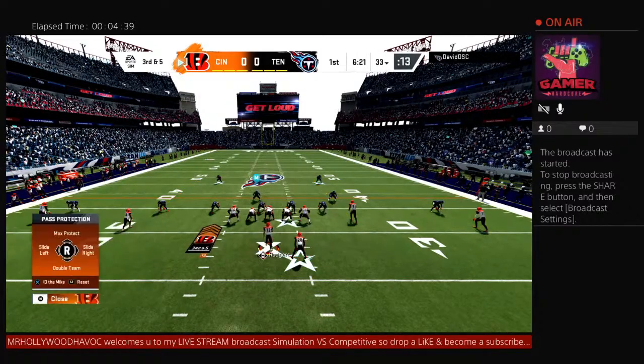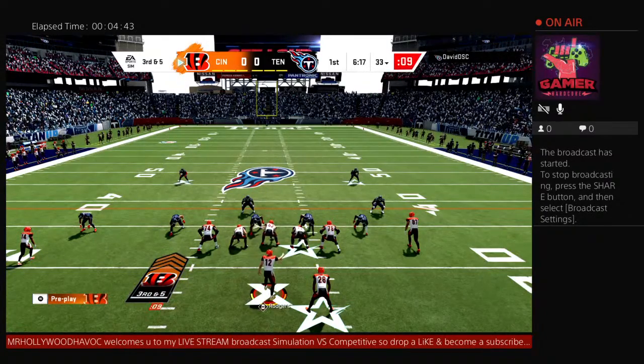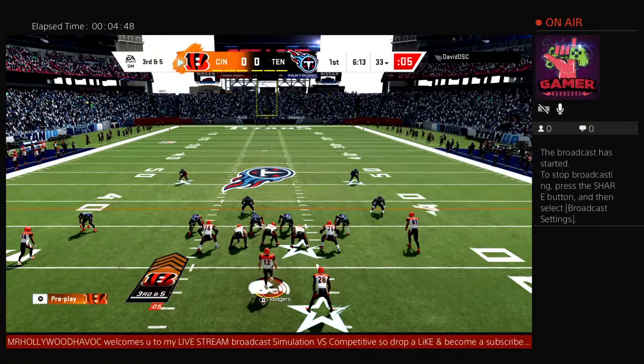Check roll right. Wide left. Check 13. He's checking. Crash.